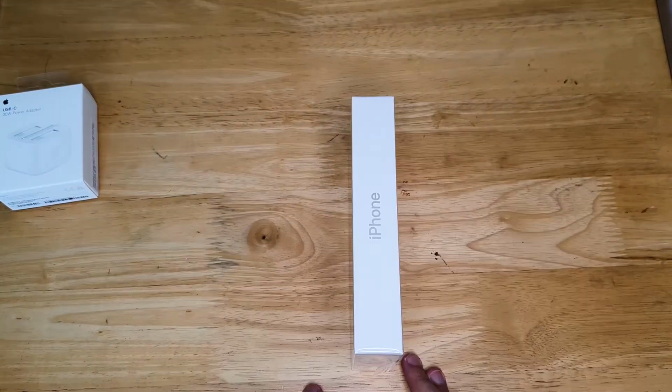Let's take a look at the box size. You can see that it is significantly thinner than the past few years iPhone boxes.